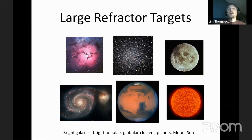Galaxies are also a possible target, but they need to be brighter and fairly large in angular size. So M51 is a good example. M101 is larger, but it's a bit dimmer. M33, those are all galaxies that, because they are closer to us, are brighter in the sky and larger in size. So they are potential targets for a refractor. And of course, the moon and the sun, you can easily observe with a larger refractor.